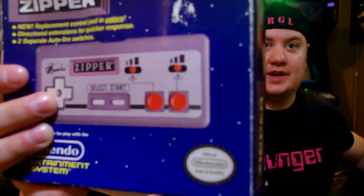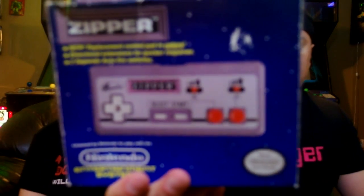What I have in my hand here, you will see, is actually licensed. Got the Nintendo Gold seal on this, as previously seen on Retro Game Haul. This is actually the second one of these that I have. There's another one that's got different color buttons, like this is green, and I think that's pink and stuff. This one's all silver, and the buttons are the standard NES red.